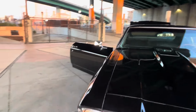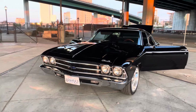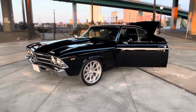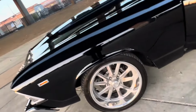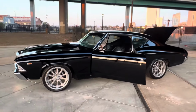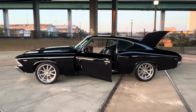Hood lines up great. All brand new chrome, every piece, every emblem, all new. New wheels and tires. Six piston Wilwood brakes up front, four in the rear. I have some black and chrome wheels, some American Racings I might try out on it also.